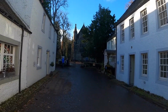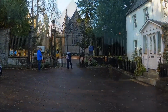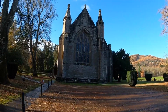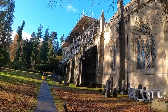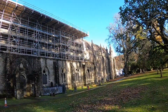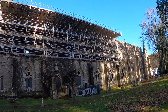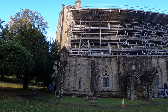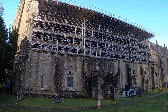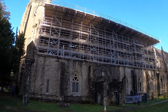And here we are at Dunkeld Cathedral. Like many ancient monuments in Scotland now, there seems to be an awful lot of work being done on them, as you obviously can see from the scaffold which is up there. And I'm glad to see all this work's getting done on historic buildings like this, because, you know, we've got to preserve them. And it's very similar to what we were seeing at Dunkeld when we did the drone flight over there. There's quite a bit of scaffolding, I think, internally in the castle, which has obviously been used for renovations.